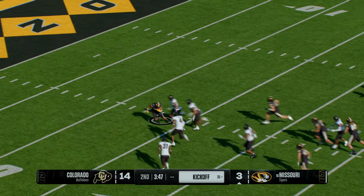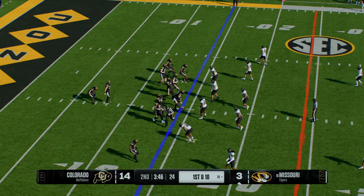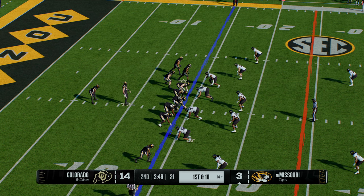He'll bring it back from inside his five. And the returner will be knocked down. Mizzou has it back in the offense coming out on the field.